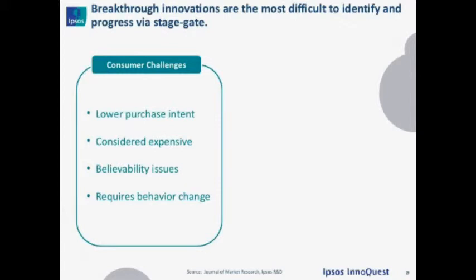Again, this is not about switching from entirely core innovation or close-in innovation to all breakthrough innovation. It's about getting a balanced innovation portfolio and getting it right.